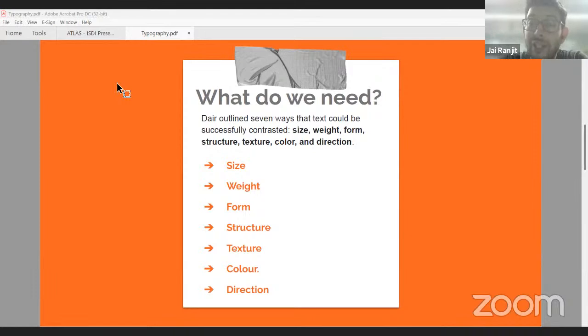That brings us to structure as well. If my text is structured nicely in a paragraph format, it's easy to read and I can put a lot in there. But if my size is too small, then the structure goes for a toss and my entire page composition becomes near impossible to consider. That brings us to texture.